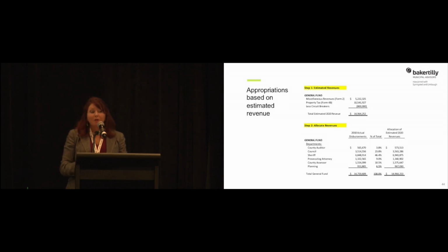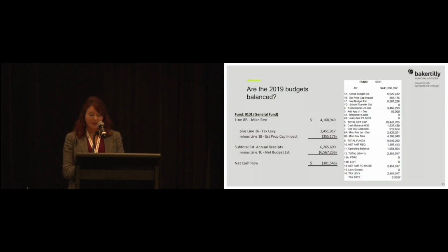So how do you know if your 2019 budget is balanced? I think that's an important place to start, because if you're picking up the 2019 budget and using that as a basis for your 2020 budget and it's not balanced, you're just going to get further and further behind, meaning you're using your cash reserves.